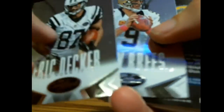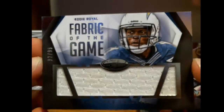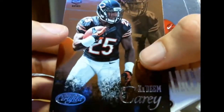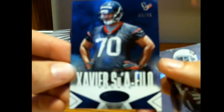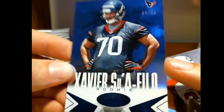All right, so Eric Decker, Drew Brees, and we're going to start with an Eddie Royal out of 99. Eddie Royal for the Chargers. Good card. All right. Then we got Kadeem Carey, Carson Palmer, Ryan Matthews, so on. And then we got Xavier, I'm not going to try the last name. All right, so that's out of 99. 44 of 99. See if we can get it to focus. There we go. Out of 99 for the Texans.